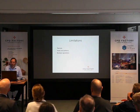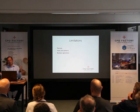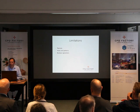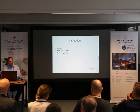Holes and patterns. You can make holes and patterns in modifiers, and you can do something in Blender. But when you go to Verge, it will explode, and it's not parametric anymore. So my question was, can we add some Boolean functionality into Verge so we can have holes we can manipulate with puzzles in Verge?